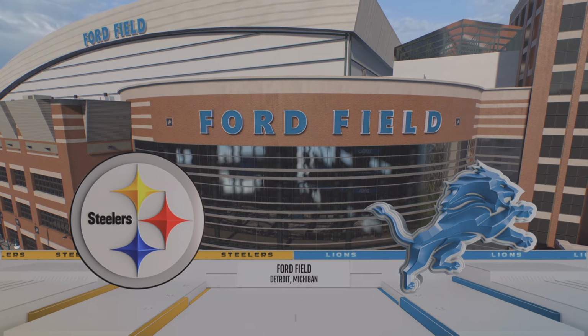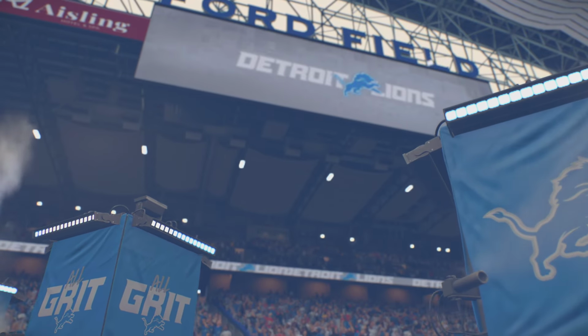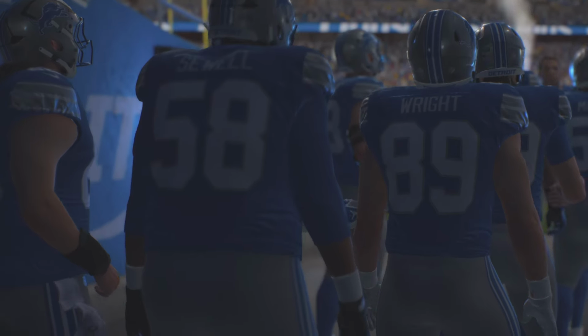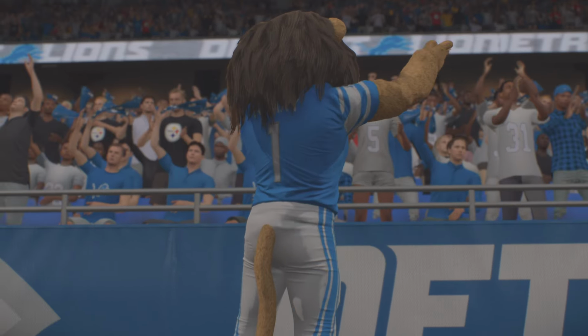It's a city home to one of the most loyal and passionate fan bases in football. And all the noise they're making is being captured by the Dome here at Ford Field in Detroit. Coming up, a contest that looks real good on paper between the Pittsburgh Steelers and the Detroit Lions.